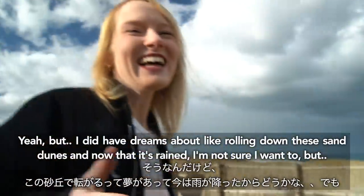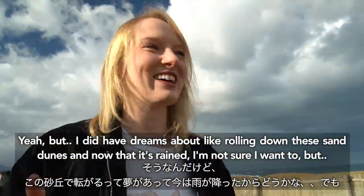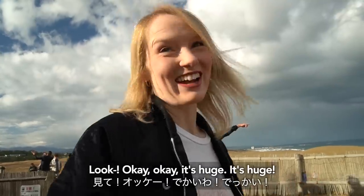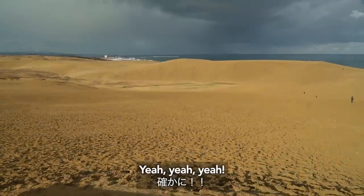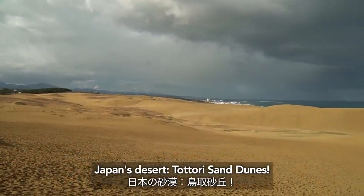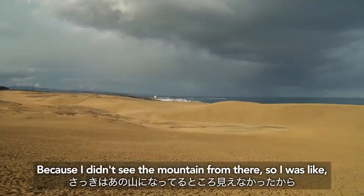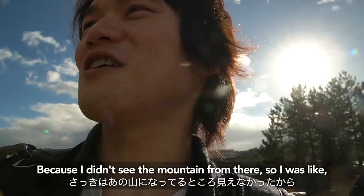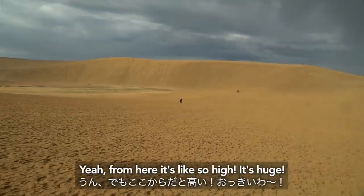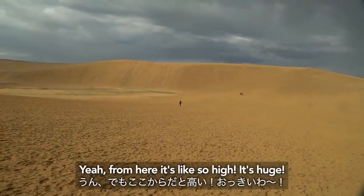Yeah, but I did have dreams about rolling down these sand dunes, and now that it's rained, I'm not sure I want to, but look. Okay, it's huge, it's huge. Okay, yeah. Japan's desert, Tottori sand dunes. Because I didn't see the mountain from there, so I was like, oh, just a beach. Yeah, I know, but from here, it's like whales. Yeah, from here, so high, it's huge.